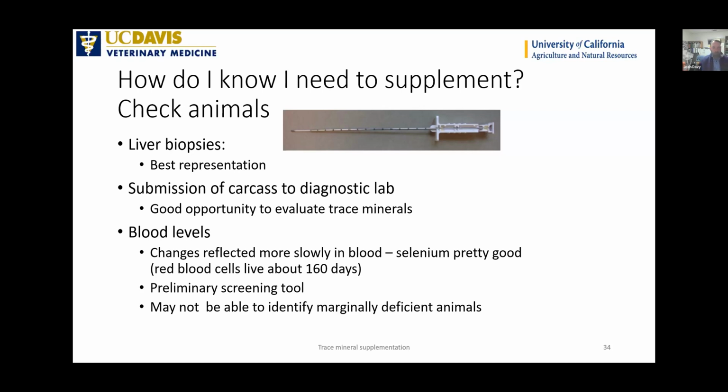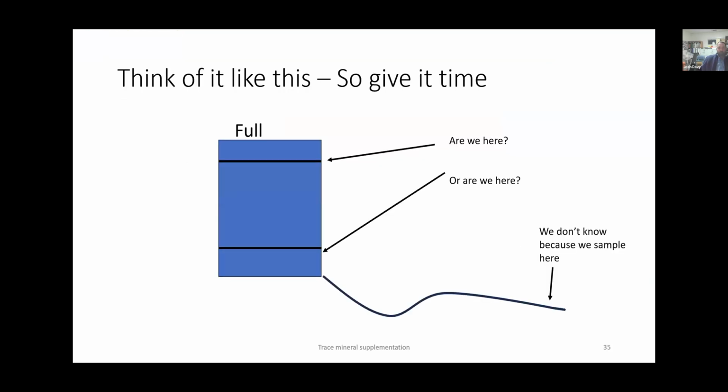Those tubes are a lot worse to use than the traditional tubes, but for any kind of accurate data, that's what you would want. So copper, zinc, magnesium, etc. The trace element screen needs a serum sample. Selenium is a whole blood sample. So one of the things that you'll run into is in considering the differences and when is it practical for you to do a blood type test rather than a liver test.